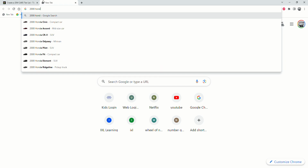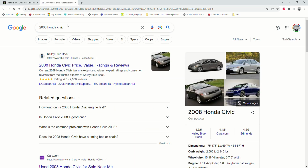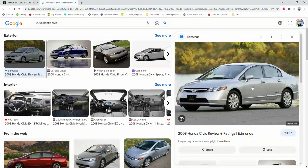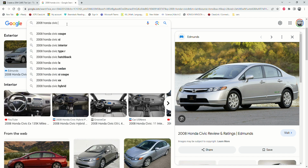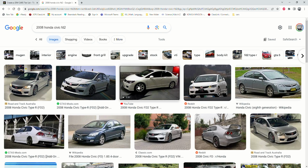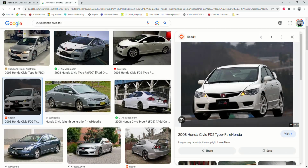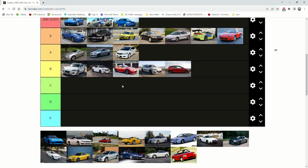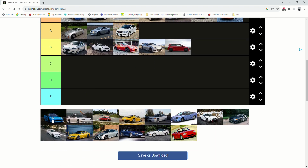2008 Honda Civic. So this is the 2008 Honda Civic, okay? And now let's look up the FD2 variant. FD2. See the difference? Yeah, there's a difference, guys. As you can see, the back looks like an Acura RSX.